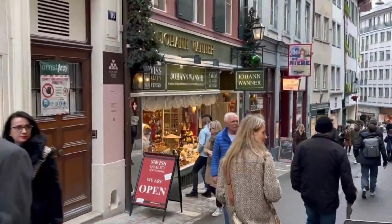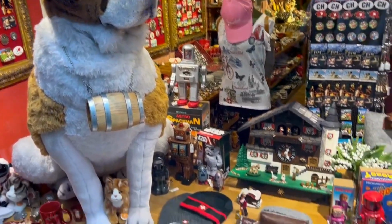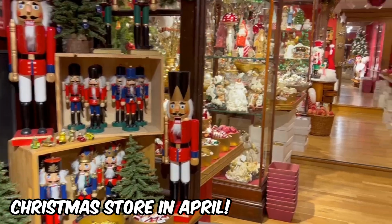Also, Basel had just like the absolute best gift shops I've ever seen. It's too bad everything was really expensive. And it was nice in the home of all Swiss Army knives because I always carry one around. I've had like 5 in my lifetime.